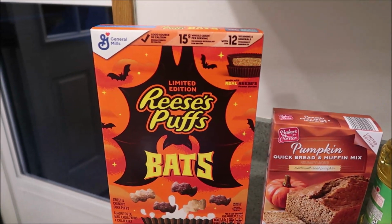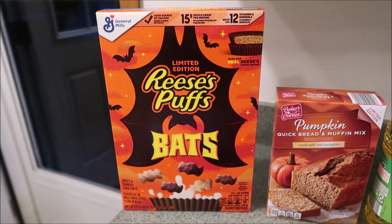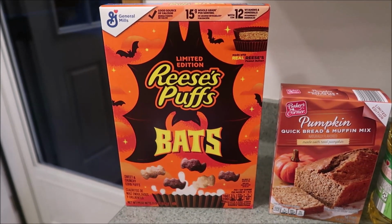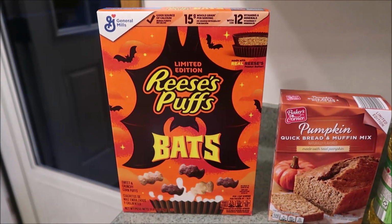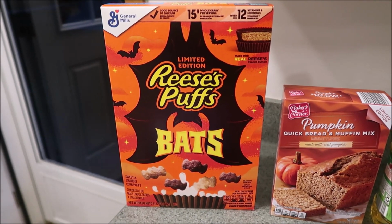Thumbs up. I am. I'm like a child apparently for Reese's Puffs bats, because why not? They were out for a special this week. And if you guys have an Aldi near you, check them out. They had so much stuff for Halloween.